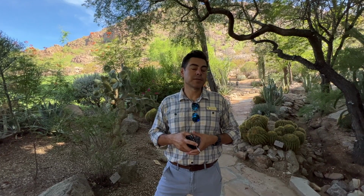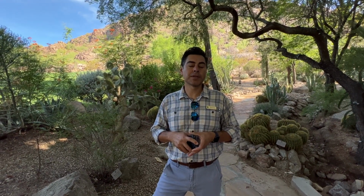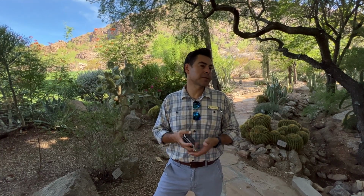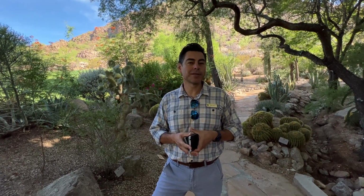A lot of the work goes into the flowers too, our flower beds, just maintaining them, making sure that they're doing well with the heat, and all the water systems are working and everything's getting irrigated. So it's a lot of tracking, but it does take a lot of walking around, which we enjoy, and checking areas, making notes and stuff like that.